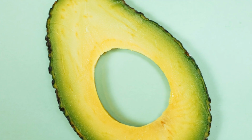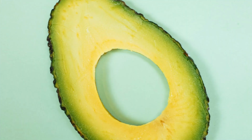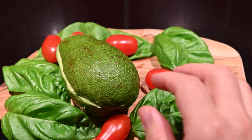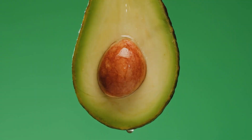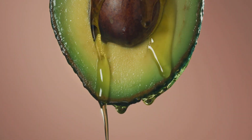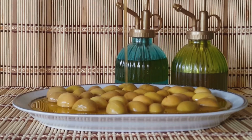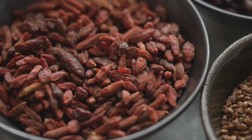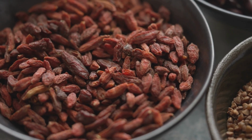If you chose C, avocado, you are correct. Add another point to your score. Avocados are nutritional powerhouses for a reason. Avocados are packed with monounsaturated fats, specifically oleic acid, which is the same type of healthy fat found in olive oil. These fats have been consistently linked in research to reduced inflammation throughout the body.